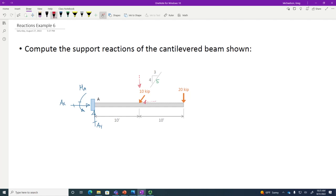So for each of these components, this is 10 kips times something over 5. This is 10 kips times something over 5. And if we're dealing with loads, we just take the slope ratio indices and match them. So the vertical is 4, the horizontal is 3. So this is 4, and this is 3. And if I have 4/5 of 10, that's 8 kips, and this is 6 kips.